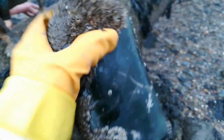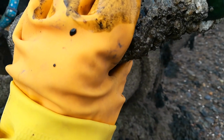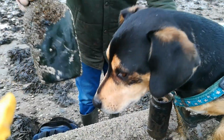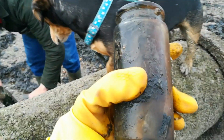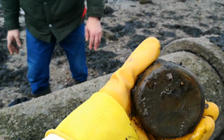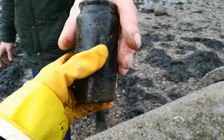And this is again full of mud. An old whiskey bottle. And once we get the barnacles off it, we'll be able to date it. And that's quite an old jar. We might be able to date that later too. Excellent, well done. Right, mate.